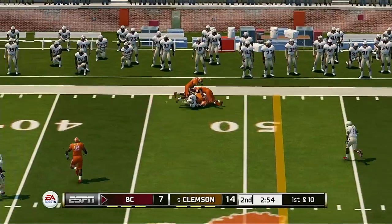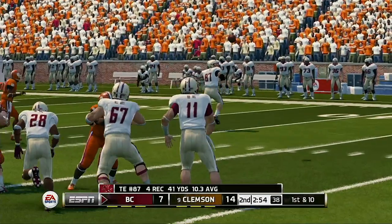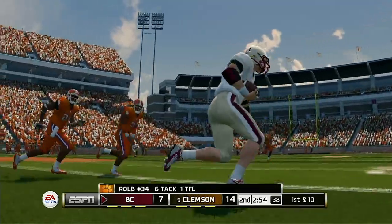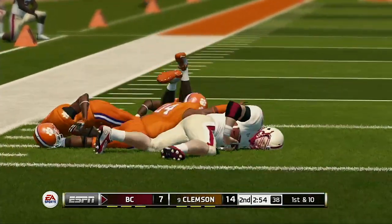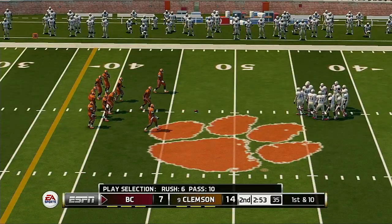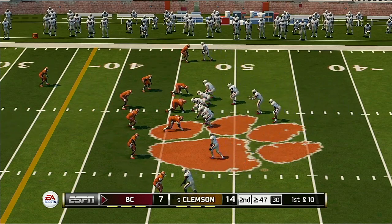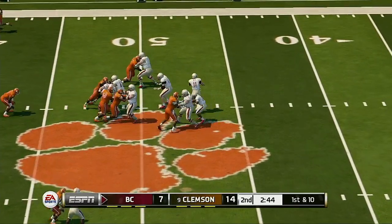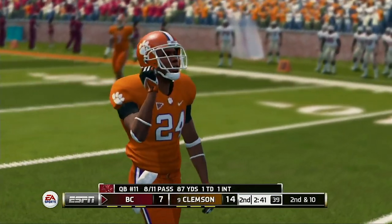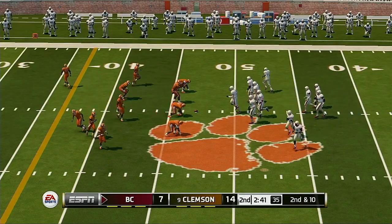He's got it with room to run. And down he goes around the 47-yard line. From the 47-yard line, first down. He guns it left side. And this one falls incomplete. Number 10 was his intended receiver on that play. That makes it second and 10.